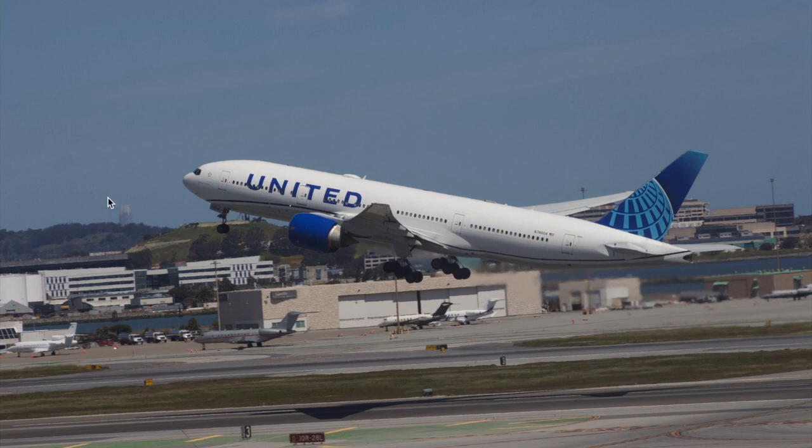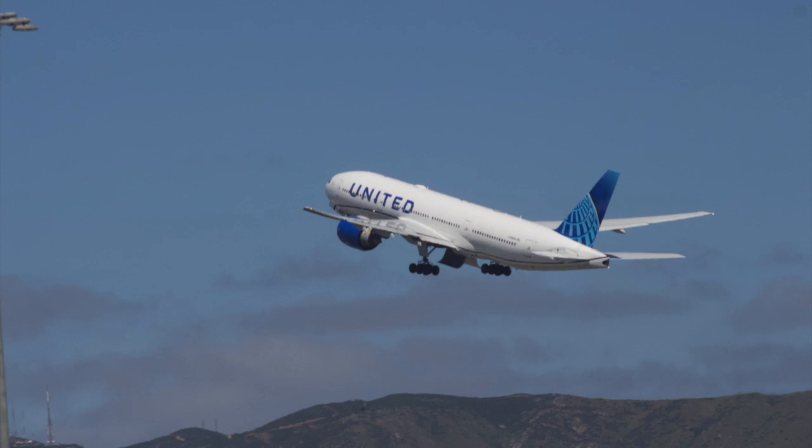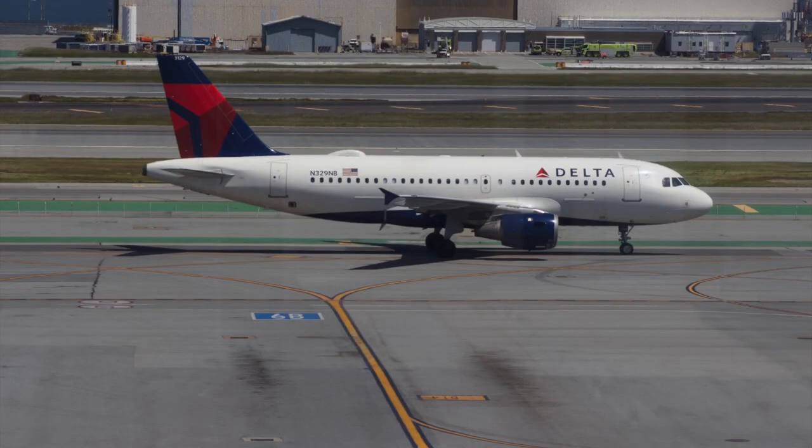Here's another look. You can see the Salesforce tower right there. And how about these business jets? One of them, I think that's a Falcon. That's kind of like a Falcon 7X maybe. There's a G5, maybe a G550 I think. And some Cessna Citations right there. So that's very cool. And yeah, beautiful departure shots out of that 777 from United.